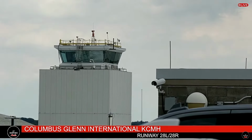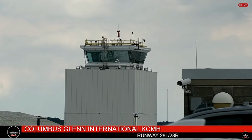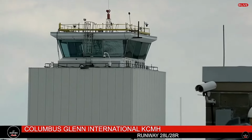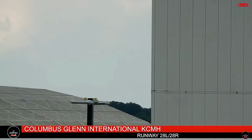But yes, I have to admit, I wish I was on the other side. The only reason we're on this side is because I'm expecting the 727 from Laredo, Texas to land on 2-8 left. So I wanted to make sure that we got that for you. I wasn't expecting a couple of C-130s to land on the right side.